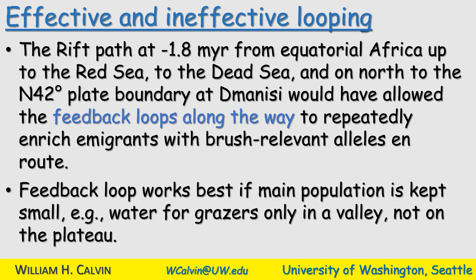Now I want to discuss the migration situation and get into the question of how geography affects this argument about bigger brains. First of all, the feedback loop itself really depends upon having a brush area that can develop a secondary grassland next to a grassland that isn't too big, because then the change in genes per cycle will be very small.